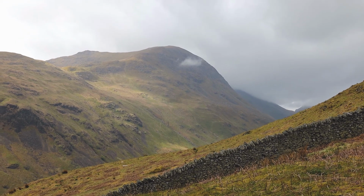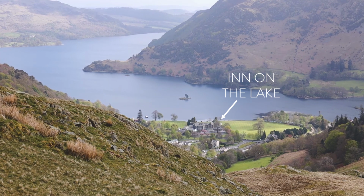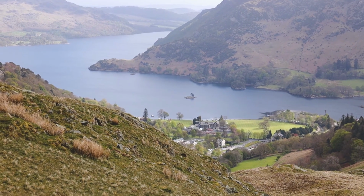As we climbed the hills, we could see back to Ullswater and the inn on the lake where we'd had our wedding 2 years ago, almost to the day. Yet another reason why this lake is sentimental to us.